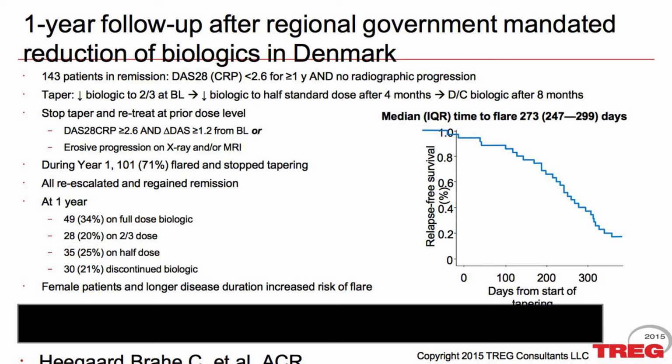And this was the graph, and I actually talked to them at the ACR and I said, this doesn't look good. If this was your retirement portfolio, you'd be really heading for the door on this. And they said, well, what you're seeing though is lack of success. So this is, if you do anything, then you are lost. And if you look then at the bullet at 1 year, a third of the people are still on full dose. 20% are on 2/3 dose, 25% on half dose, 20% were able to stop.